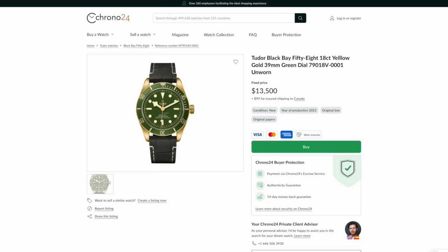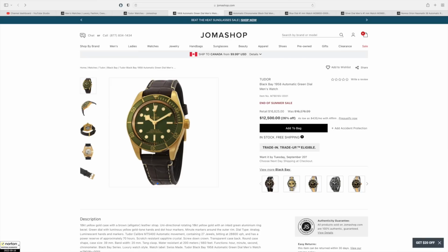$16,000 is the retail price. You can find these watches with 25% discount all day long on the gray market. And of course, if you're looking at the used market, you can find them for even less.